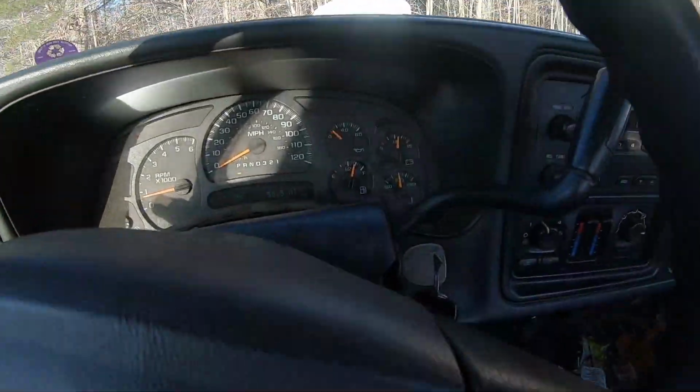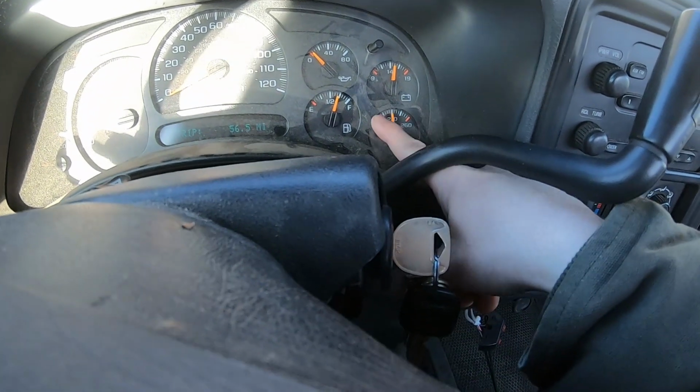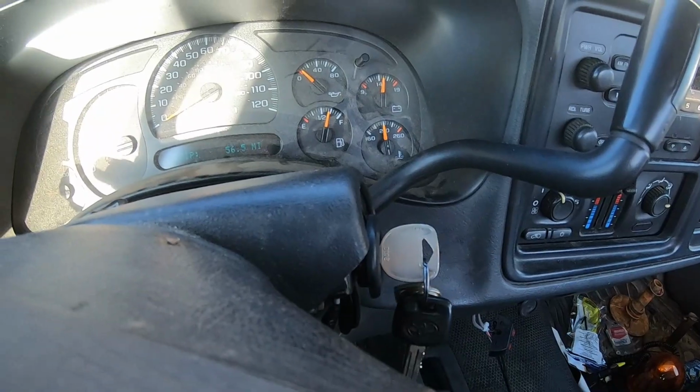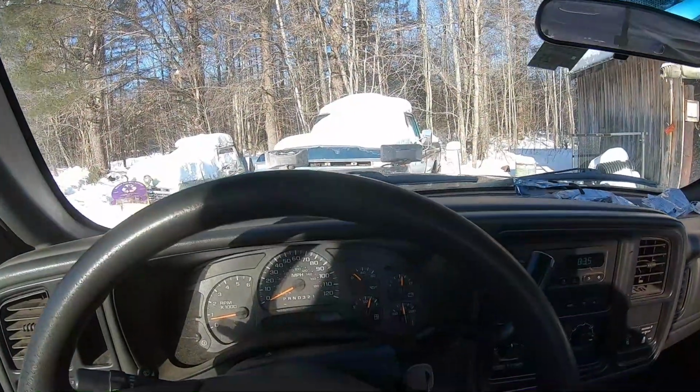Alright, so here we are. I let this thing run for like 5 minutes and it literally just went to 210 where it normally rides like a minute ago. I guess I should have let her warm up longer, obviously.